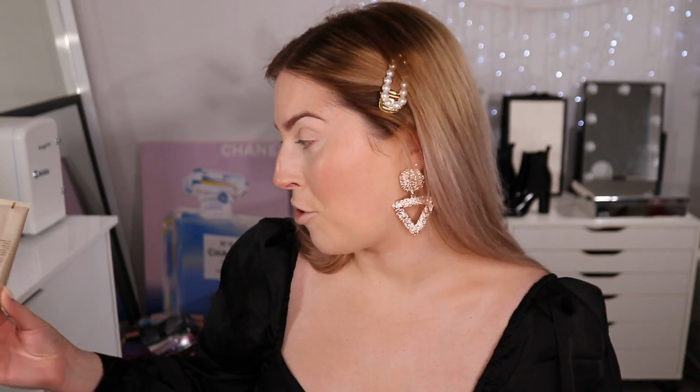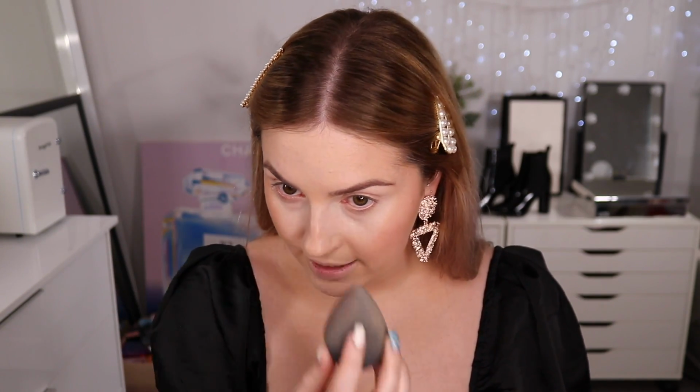Once again, coming from a massive Stila fan, I love Stila products so much, so I was really sad about that. But hey, not every product works for every person. There's probably people out here that love these products I'm using right now, and they're like their holy grails, and they're just sitting there like angry at me right now.